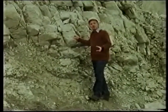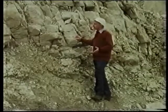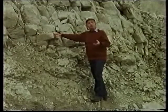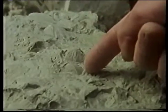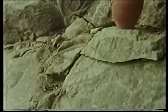Well, let's just look at the setting of these lead-zinc ores in a bit more detail. The host rocks are limestones. They're bedded and pretty well horizontal. And in places you can find fossils in them. This block is full of remains of shelly animals called brachiopods. And this coiled shell was once inhabited by a squid-like creature.